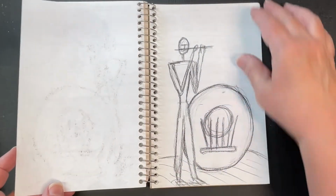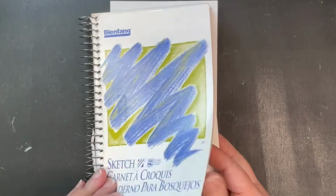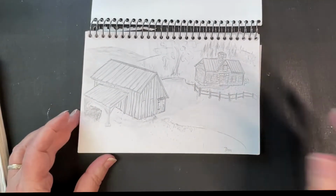This was just a still life of some stuff I had set up, and then some notes. So not a terribly exciting one. This is probably another process one. Oh, my husband drew this. Oh, how fun.